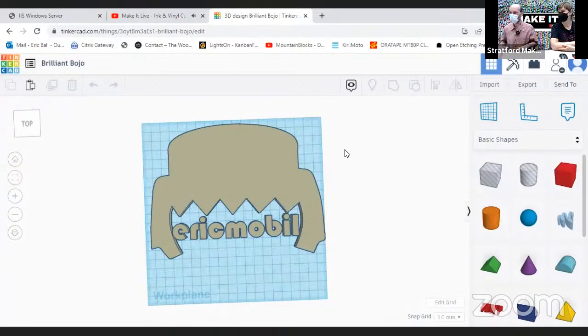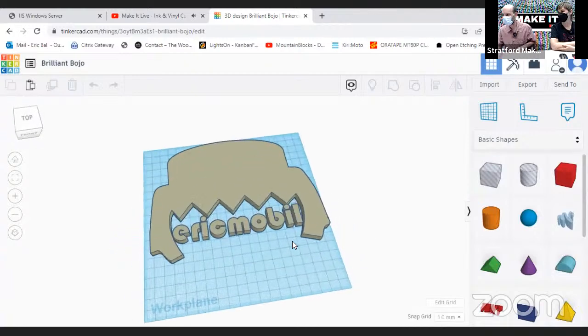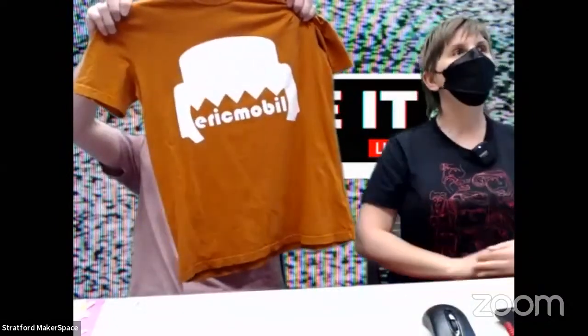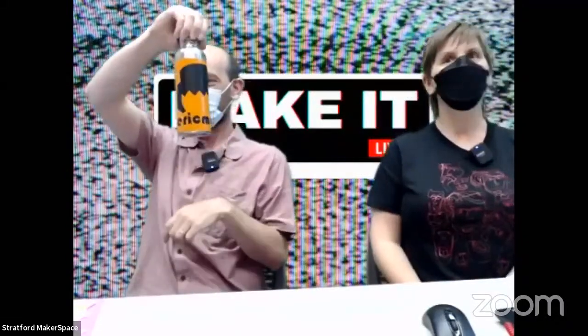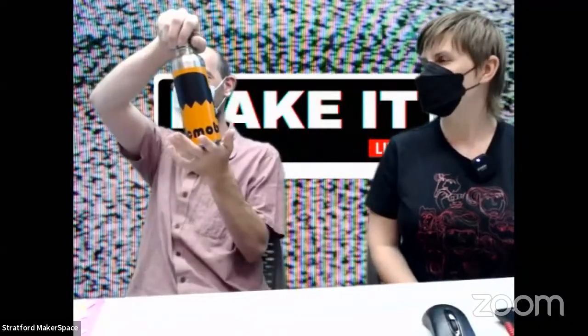So all this was my basic cut line right from Silhouette. When I hit stop share, bam, there it is in t-shirt form. What? Wow, that is so cool. Oh, and hang on. Or water bottle form. Same design. Woo! That's so cool.